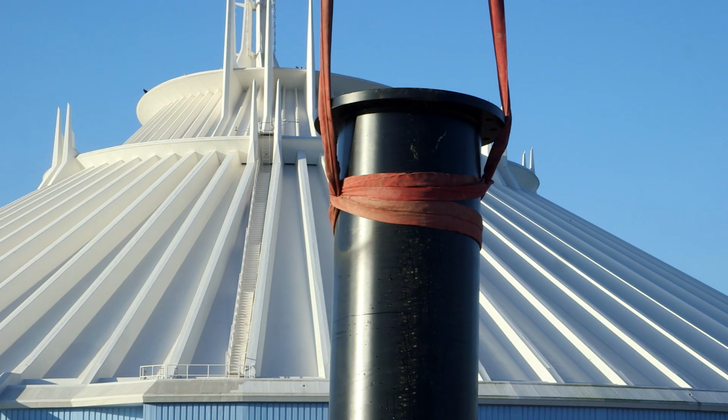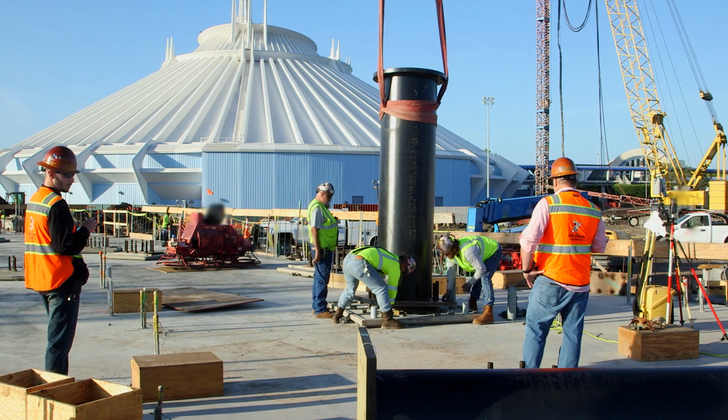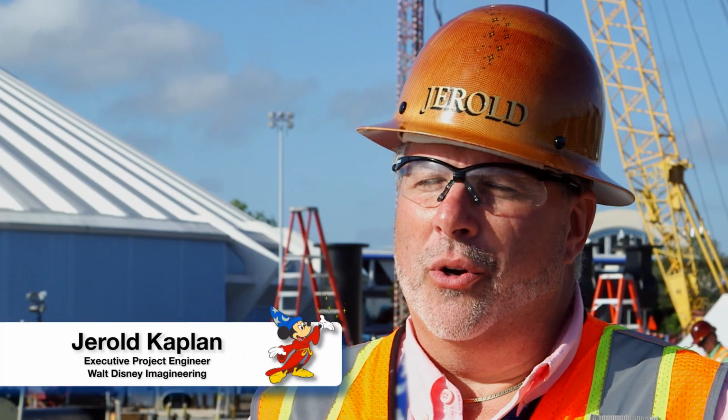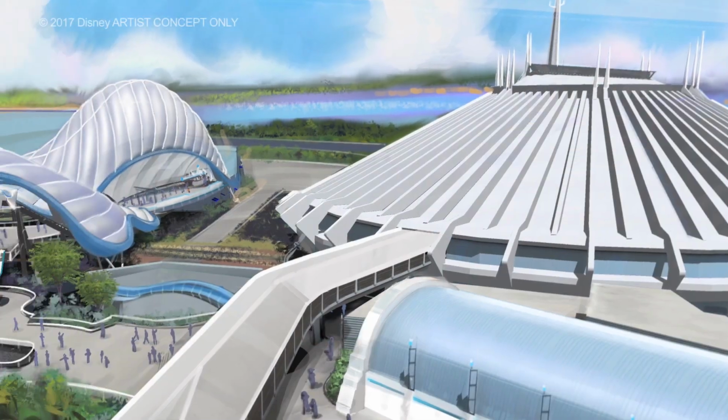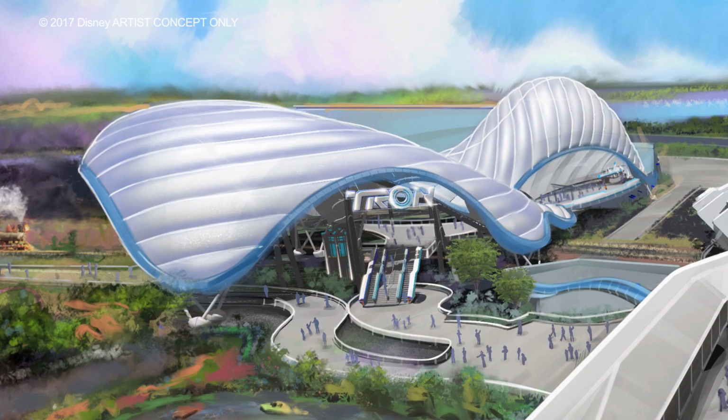It's a big day for our TRON project team here. We're finally going vertical with the first of our over 300 ride columns that'll ultimately deliver the TRON light cycle experience for our guests here at the Magic Kingdom.